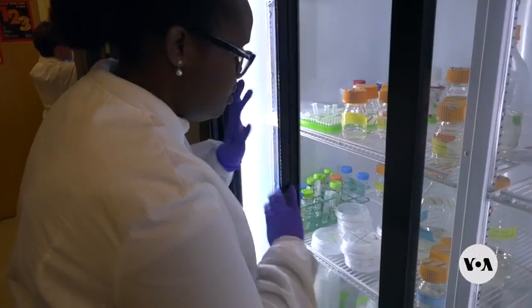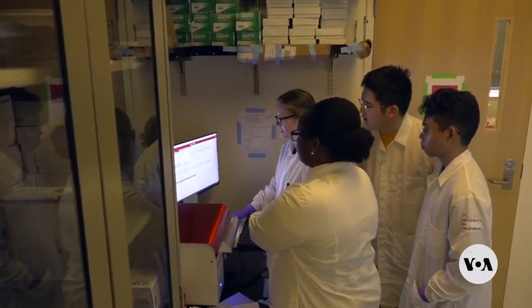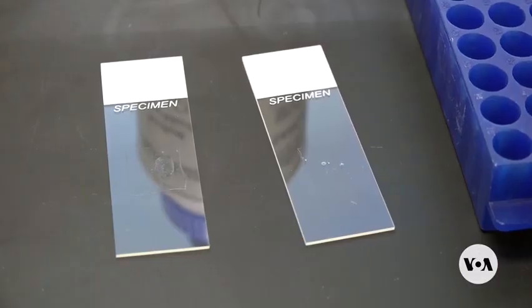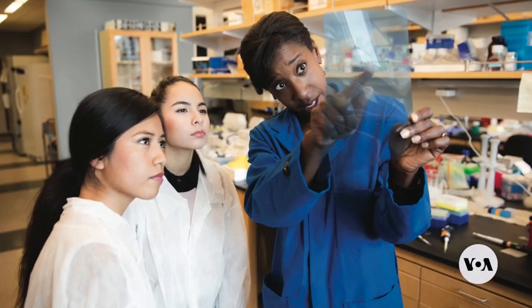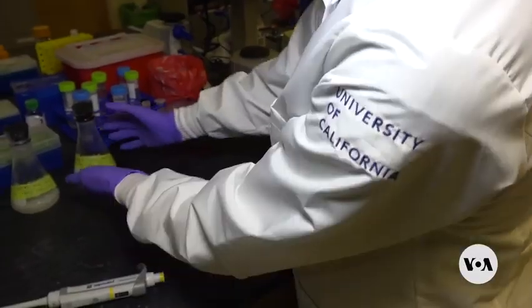That was great. Existing TB tests have drawbacks. They can take weeks, like a culture test, can register false results like a smear test, or are expensive, like a molecular test, says UCLA Life Sciences Dean Tracy Johnson. She's focused on making that dye more specific and brighter so that even very common microscopes that are available in places like field clinics in Uganda, where it can even be detected in those circumstances. And that's really a game changer.